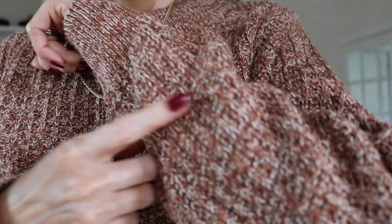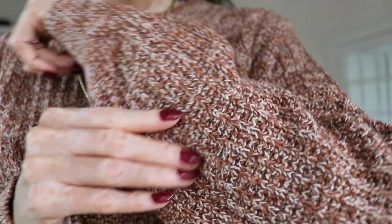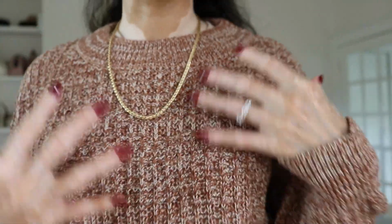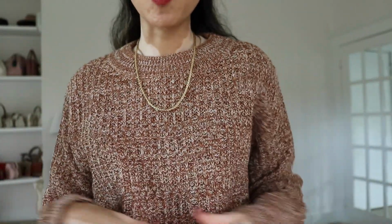It's almost like a knitted sweater, like someone handmade this. It's very pretty, this beautiful rusty orange with a little bit of brown and a little bit of beige. And this is from Target. I think it was $25. I was just randomly walking through Target and this definitely caught my eye. It came in a few different shades, but this is the one that I preferred.